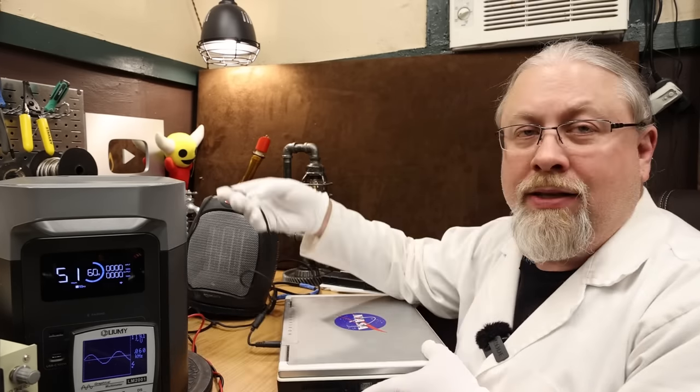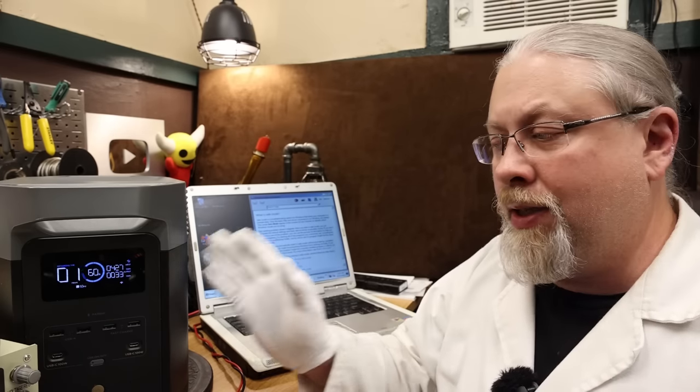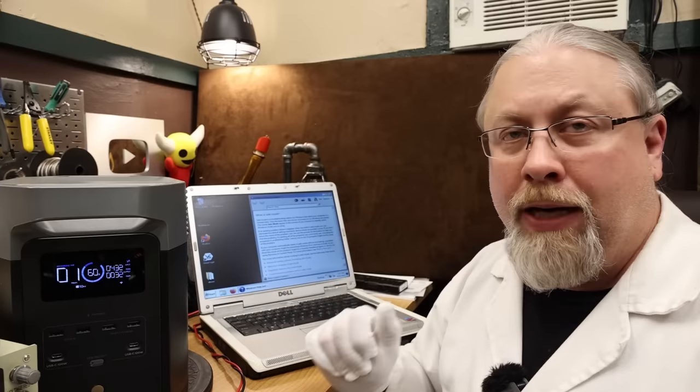So I got this plugged into the inverter, and I'm gonna show you guys an actual test with an actual computer. All right, here you have it. I have the laptop turned on, plugged into the Delta 2's inverter, and the wall power's on. So it's currently charging. You hear the loud fans in it, and it is powering my laptop.